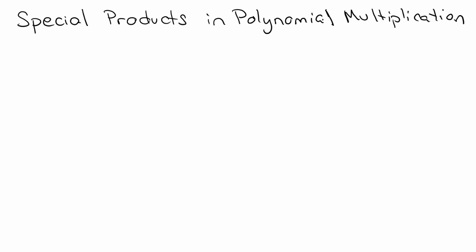We're going to take a minute and look at special products in polynomial multiplication. So basically the idea is enough of these things show up often enough that you kind of start to accidentally memorize them. One of them, for example, might be something like this: a plus b, a minus b. And one of the nice things about memorizing the special products is that later on, whenever you're taking things apart, factoring things, if you recognize a special product, it makes it easier to factor.